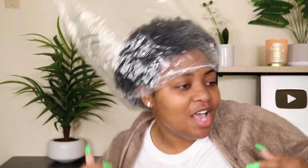So I'm putting my plastic cap on. Honey, this thing filling on up. They just humbled me real quick. So I'm gonna get under the dryer and let this sit for about 15 to 20 minutes, allow my hair to really get a real luxurious spa experience. I'm gonna rinse it out and come back and we're gonna go to the next step.